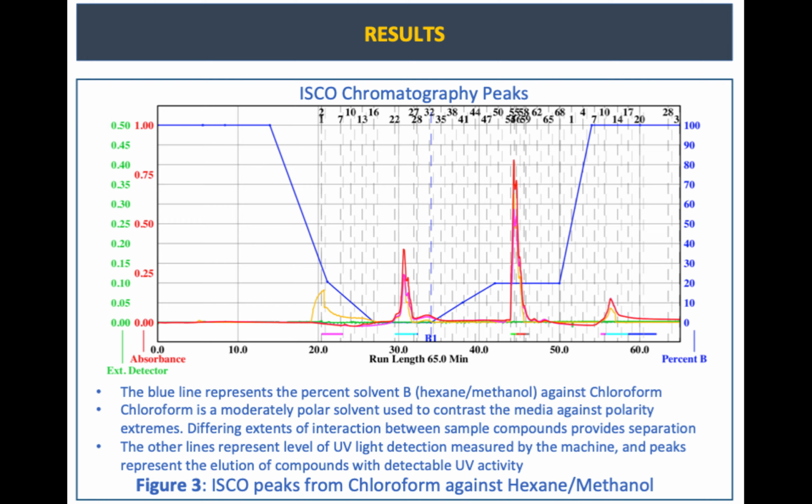You can see that the blue line reflects %B, which is hexane or methanol, and then A is chloroform. The other lines reflect the detectors of light, which is essentially different frequencies. The different colors correspond to different frequencies, and the height indicates the concentration of whatever is being detected at that frequency. So it gives you an idea of not only when something is coming out, but how much is, and what frequencies of light were being absorbed.